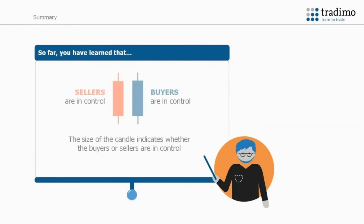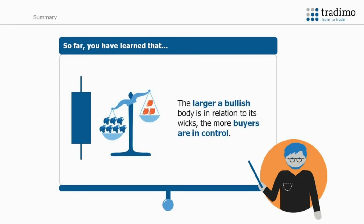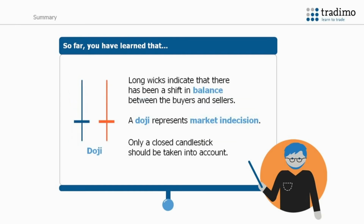So far, you have learned that the size of the body of the candle indicates whether the buyers or sellers are in control. That the larger a bullish body is in relation to its wicks, the more the buyers are in control. And the larger a bearish body is in relation to its wicks, the more the sellers are in control. A candle with a very small body in relation to its wicks shows market indecision, and that there is a balance between buyers and sellers. Furthermore, it is important to make a decision only once a candlestick has closed, because an open candlestick can change during the formation.